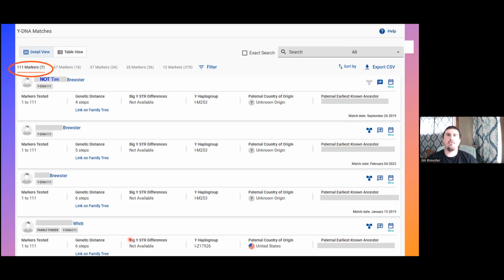So if you as well are a Brewster and a test comes back and you're not seeing any Brewsters, you could join the Brewster Project to get an idea of maybe when that NPE occurred or why you're seeing other names. All of those group projects are free to join. There's thousands of them. They're all run by volunteers who are specialists in whatever their topic is.